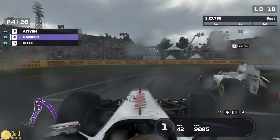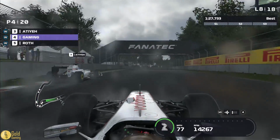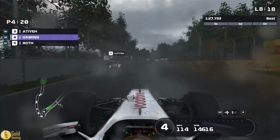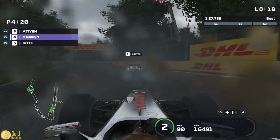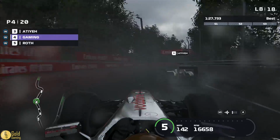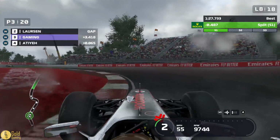No penalty was issued for Button's incident with Alonso because, again, they felt no driver was truly to blame. Alonso similarly agreed with the stewards and said that he didn't blame Button and that it was just a final incident on a day that everything went wrong. This was the first time the Canadian Grand Prix had been affected by rain in 11 years.